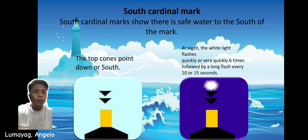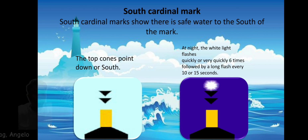The next one is the south cardinal mark. A south cardinal mark shows there is safe water to the south of the mark. In the first illustration, the top cones point down, or south. At night, the white light flashes quickly or very quickly 6 times, followed by a long flash every 10 or 15 seconds.